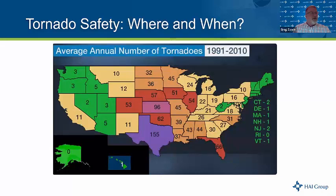But as far as tornadoes, where do they hit and when do they hit? And we see that in the United States, we have this area in the middle, typically called Tornado Alley. But tornadoes can pretty much hit anywhere. I mean, look at the state of Florida. Florida gets the double whammy. Florida gets the hurricanes and they get the tornadoes. So yeah, they get nice weather, but it also comes with the trade-off. They also get very extreme weather.